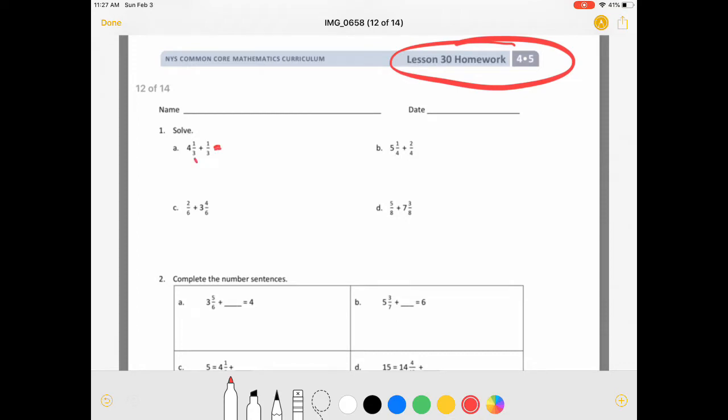Alright, let's look at number 1. It says 4 1/3 plus 1/3. These are pretty easy because all you have to do is add the fractions together and keep your whole number, and you get 4 2/3. Now they're not always that easy because the fractions didn't add up to be something greater than 1, but it works on these. So we'll say 5 1/4 plus 2/4. Well, the 1/4 plus the 2/4 is 3/4. So altogether we get 5 3/4. Pretty easy.